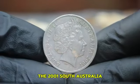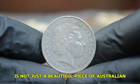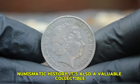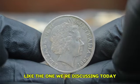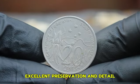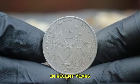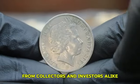The 2001 South Australia 20-cent Centenary of Federation coin is not just a beautiful piece of Australian numismatic history, it's also a valuable collectible. Coins in very fine condition, like the one we're discussing today, are particularly prized for their excellent preservation and detail. In recent years, this coin has gained significant attention from collectors and investors alike.